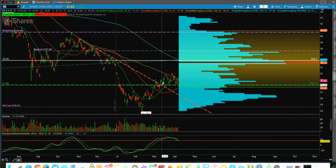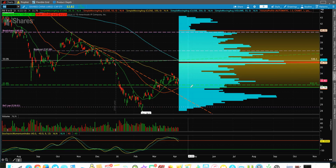If we start losing these lows here, you can see the 32s, I think you could come down to the 50 MA, maybe get a test of the lower end of the distribution. If that fails, it's going to be Katie bar the doors. I think we're going to come back down to 30. But I'm kind of watching this to see if we can get a backside of the old uptrend test and a 200-day moving average test up around 36.